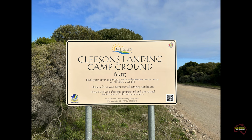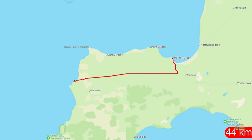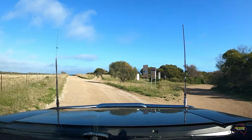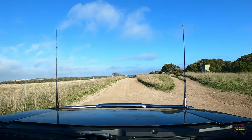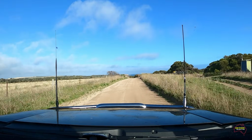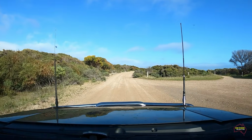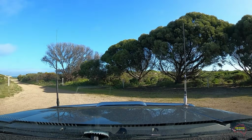6 kilometres out from the campground you do get this sign here, and that will tell you that at least you're on the right road heading in the correct direction. As we reach the start of the campground, there's many roads that we could take, and luckily for us the other day when we came down here whilst we were camped at Point Turton, we did have a look around and we had some idea of where we needed to go to the camp spot that we wanted to camp at for a couple of nights.